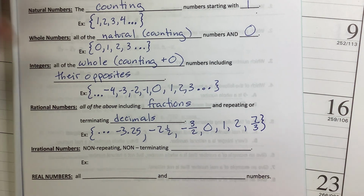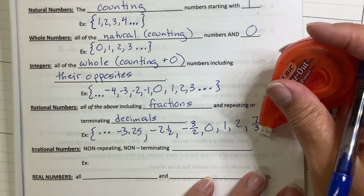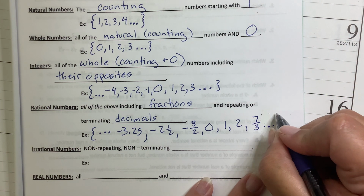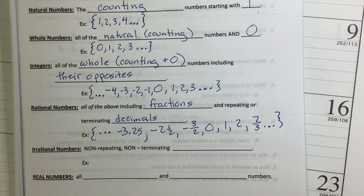Oh, look at me, I made a mistake already. Get my white out. Love my white out. Here we go. Dot, dot, dot, because there's more numbers. Keeps going on forever.